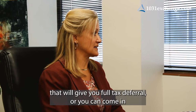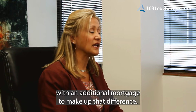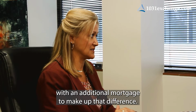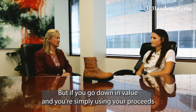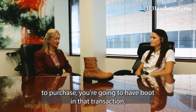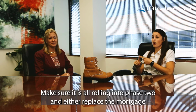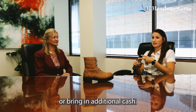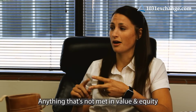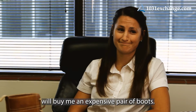That will give you full tax deferral, or you can come in with an additional mortgage to make up that difference. But if you go down in value and you're simply using your proceeds to purchase, you're going to have boot in that transaction. That's important. Don't take anything out. Make sure it is all rolling into phase 2, and either replace the mortgage or bring in additional cash. Anything that's not met in value and equity will buy me an expensive pair of boots.